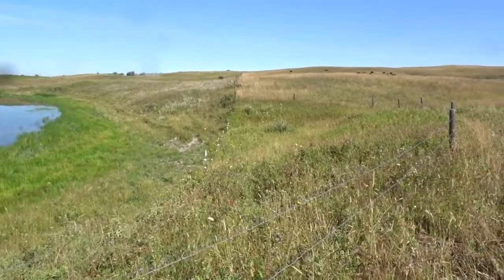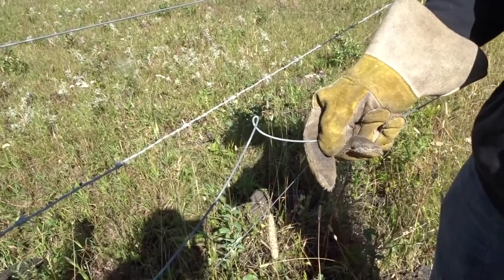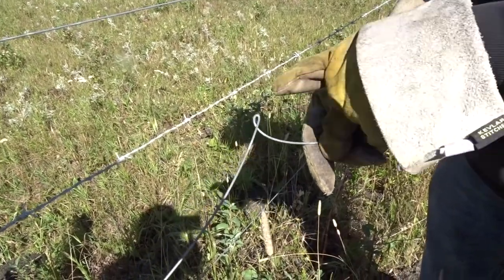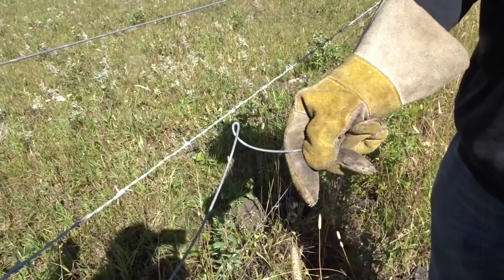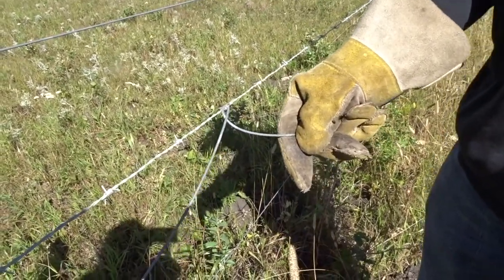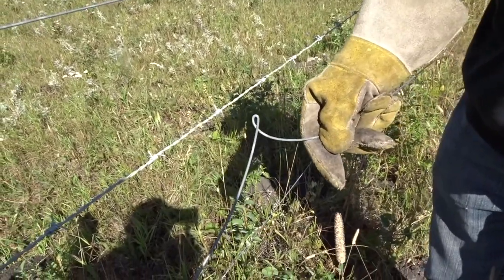Fencing, fencing everywhere. So that's a kink in the wire. If we try and straighten this out, it'll just end up breaking right here. So we're gonna put a couple of crimpers on there to cut this out and splice it, because that'll just break. If it doesn't break when we straighten it, it'll break when we don't want it to in a year or something. So we'll fix it.